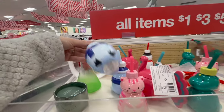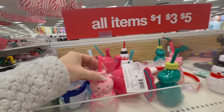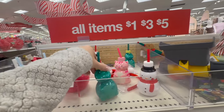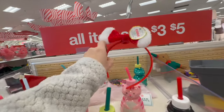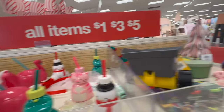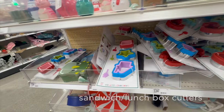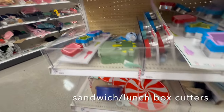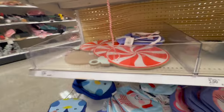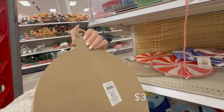And then over here they had a lot of little knick-knack items for really cheap. A lot of these little cups for $1, which I've seen people use for student gift ideas for Christmas. This really cute little headband for $1. They had a bunch of cute headbands I've noticed. They had some cookie cutters, and then down here I also noticed they had some lunch boxes that were more wintry and actual bags to hold them.